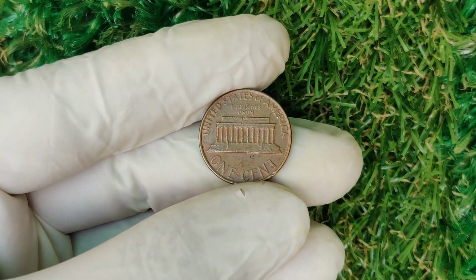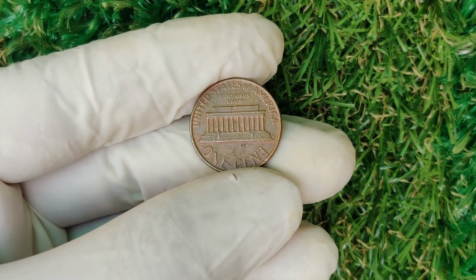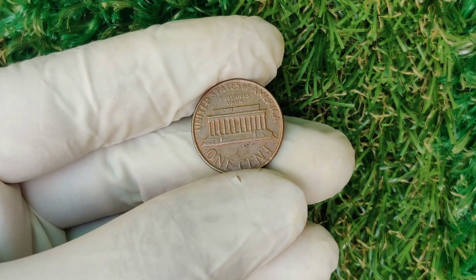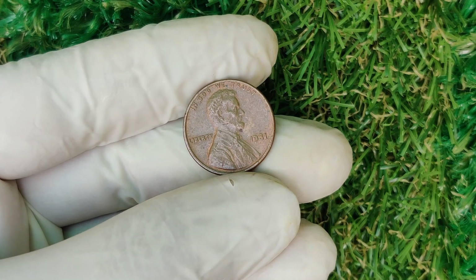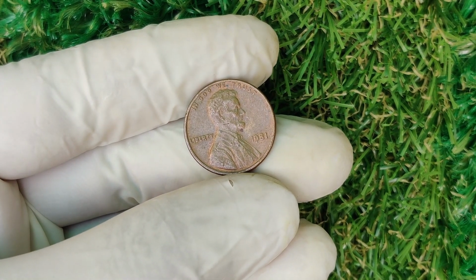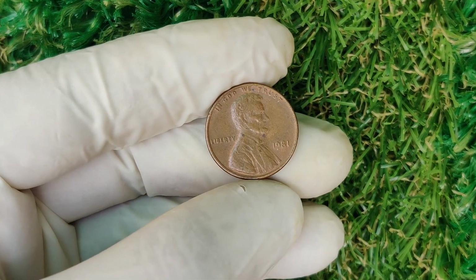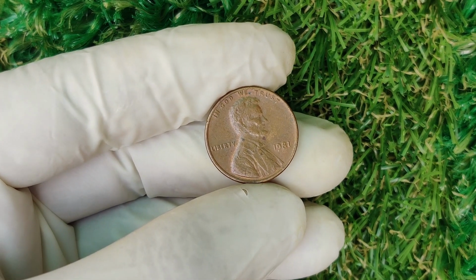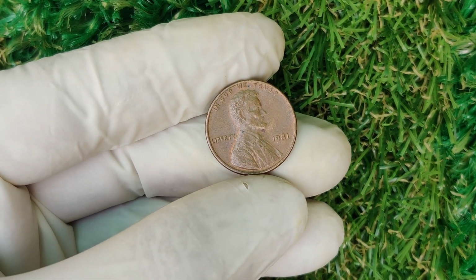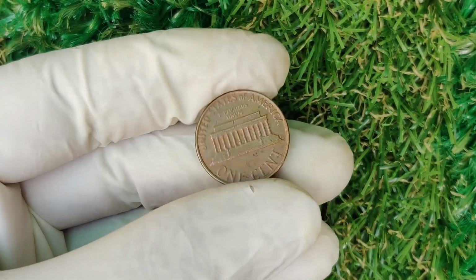We all know that mint marks like P, D, and S tell us where a coin was produced, Philadelphia, Denver, and San Francisco, respectively. However, this particular 1981 penny shows what appears to be a bizarre, irregular marking near the typical location of the mint mark. Upon close inspection, it doesn't resemble any standard mint mark and has been jokingly called the mink mark by some collectors because of how random it looks, almost like a tiny scratch or fur mark near the date.